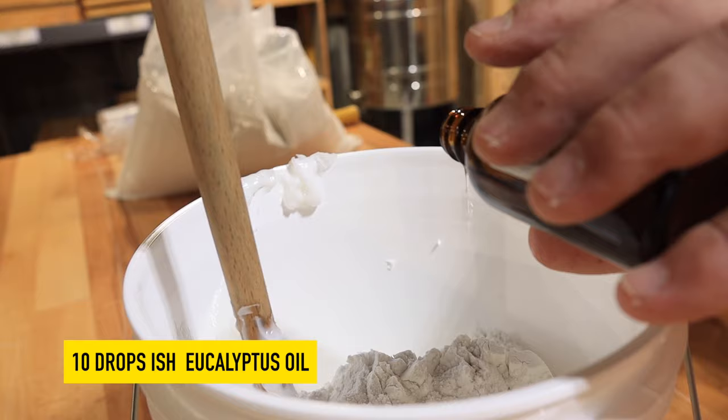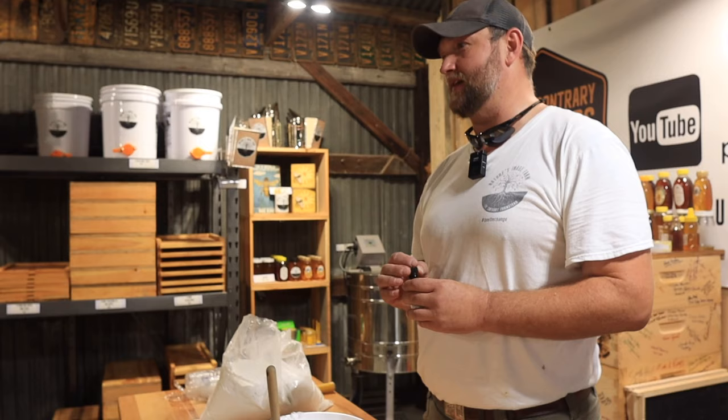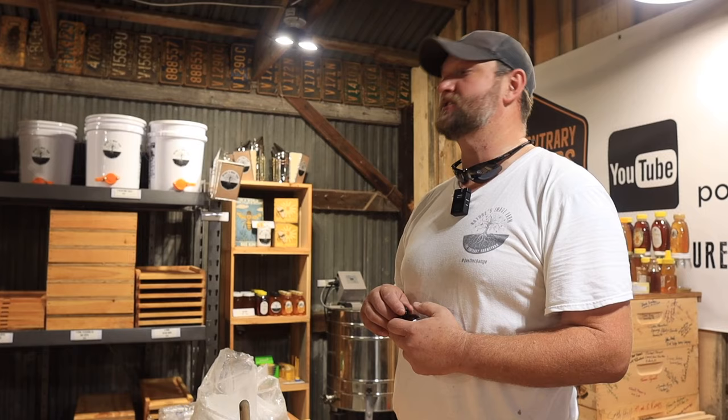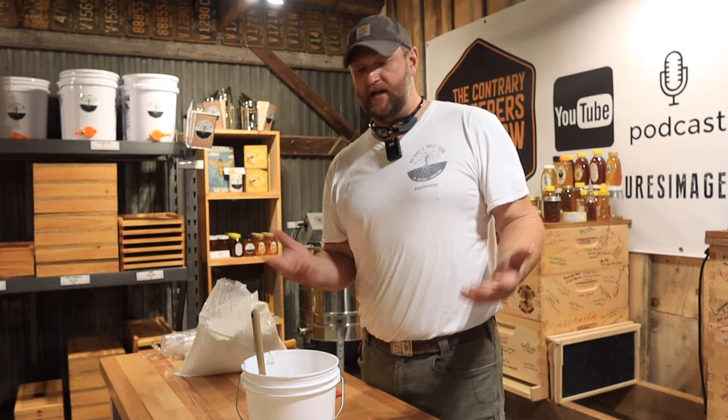Okay, that looked like about 10 drops. As you can see, I think a lot of us get hung up on looking for an exact science with beekeeping. I'm just gonna speak to my experience. There is no exact science to beekeeping. And as soon as we rely too much on the exact science, we can kind of get ourselves into a little bit of trouble. So that was about 10 drops-ish. How about that? 10 drops-ish.